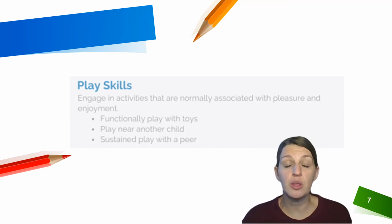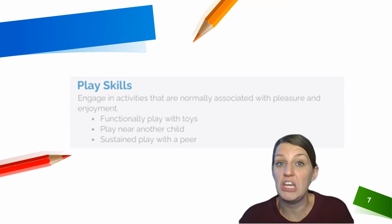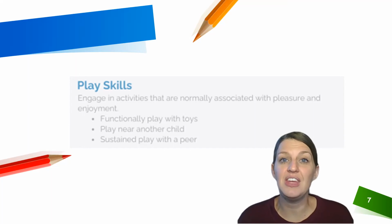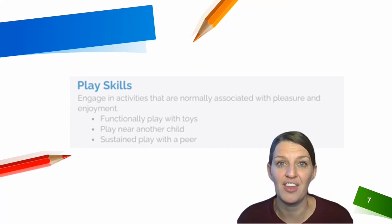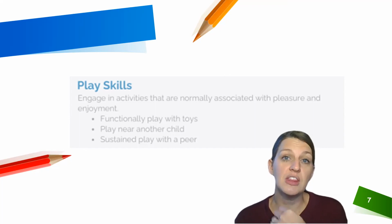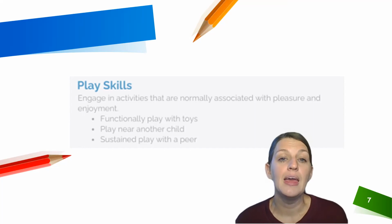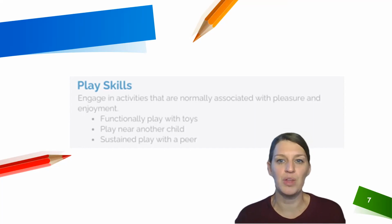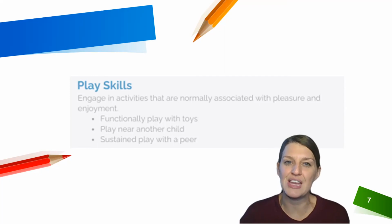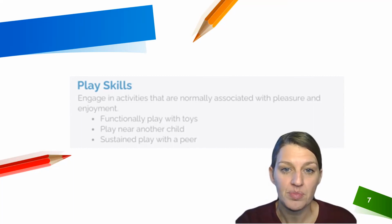And once they can functionally play with a toy, or as they're learning to functionally play with a toy and to imagine with a toy, then we're going to start playing near other kids. Once they can play near other kids, then they're going to start playing with other kids, or they're going to follow other kids and do what they're doing so that they can then learn to join in play. And once they've joined in play, then we can work on sustaining that play with a peer where we're both having a tea party together, or we're both playing house or teacher or superheroes together.